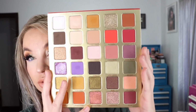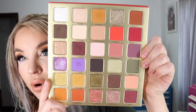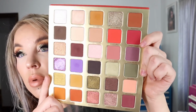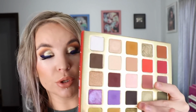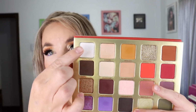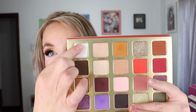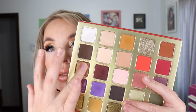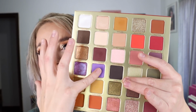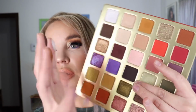Tons of mattes, tons of shimmers. There are 2 pressed glitters in here, which are the shade up here, Jingle Bells, and then this one down here, Chestnuts, which I'm not crazy about pressed glitters, but there are only 2 of them. But a really beautiful array of shades, and the mattes blend out. The shimmers are really pretty. I'm just super impressed with this palette and how many shades it has and the quality. It's just really nice. And I want to say it was only $25.